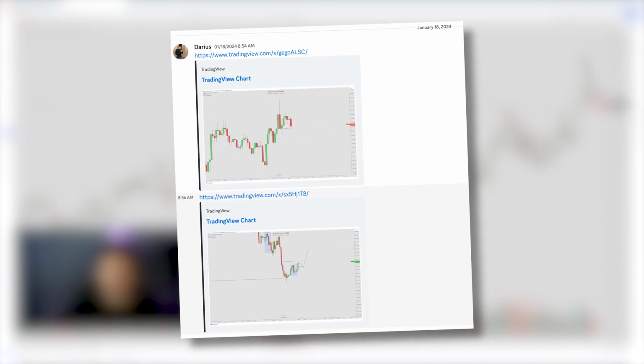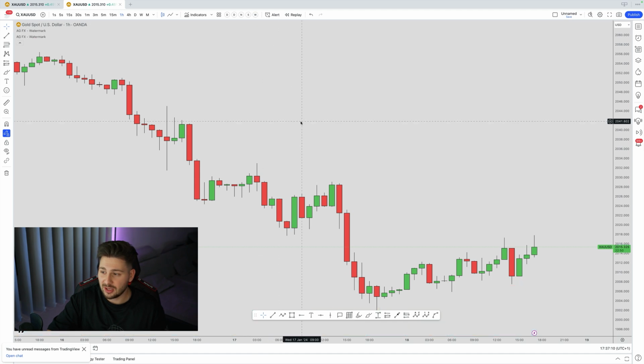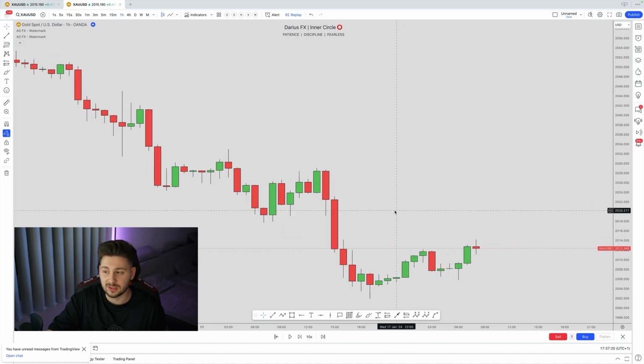So we're going to start with the higher time frame first. I shared this trade as a forecast with my inner circle as well, because I'm always sharing with them on a daily basis what I'm looking to trade. So let me walk you through everything, guys. I'm going to use the backtesting tool to simulate today's price action with you, and we're going to remain here on the 1 hour time frame.